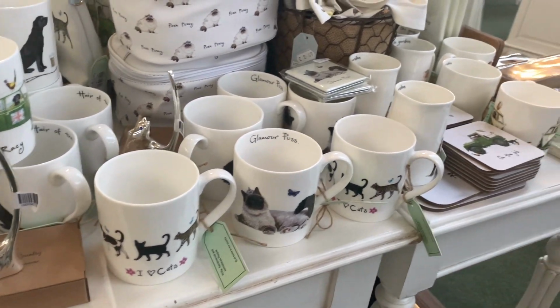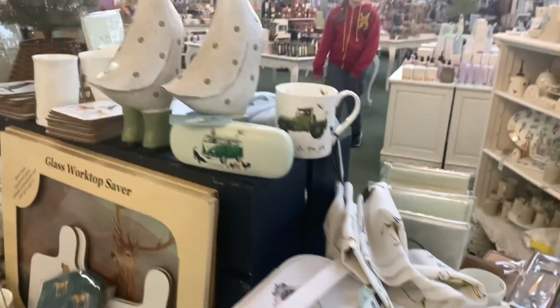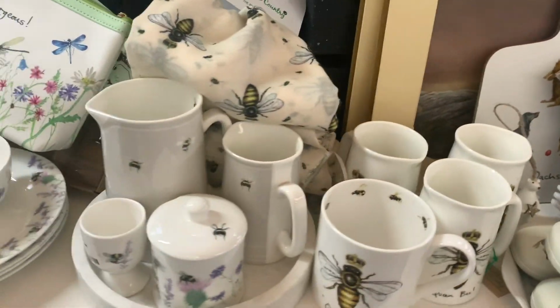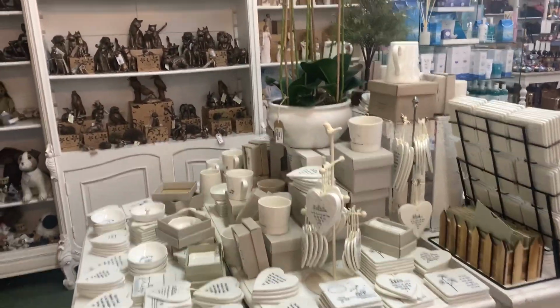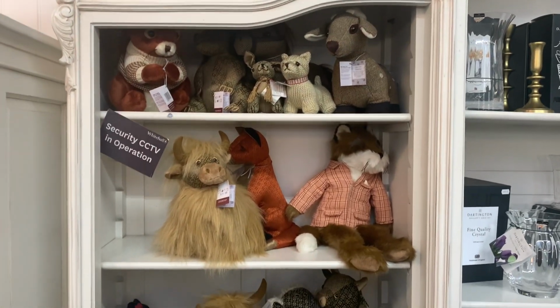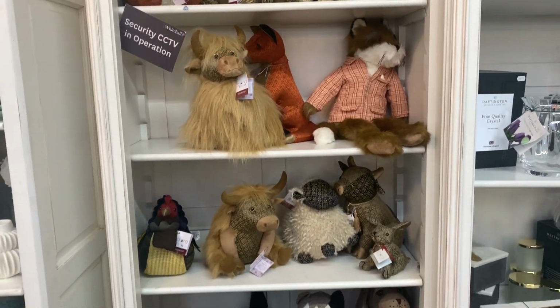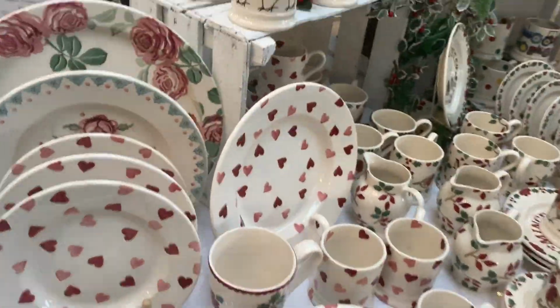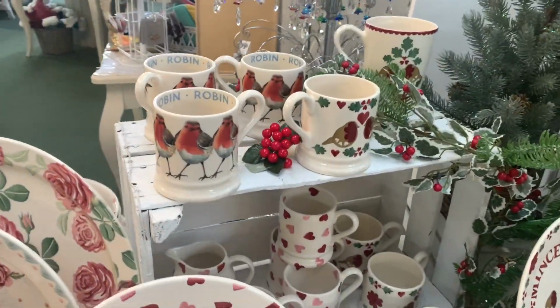Mugs are lovely, aren't they? Imagine coasters. Some of the mugs are like £18. I've got slippery fingers. I couldn't have a mug that dear. I'd be terrified to pick it up. But they were nice. I do like a china mug, I must admit. I think your tea and coffee definitely tastes better out of china, doesn't it?